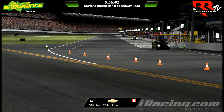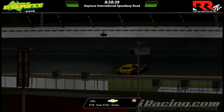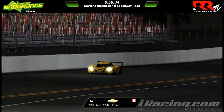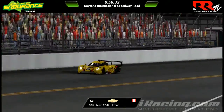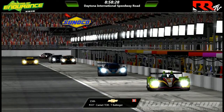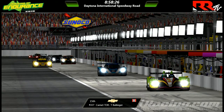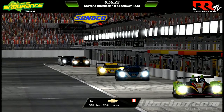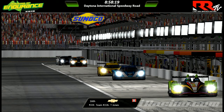Third is the Evolution Racing Australia ERA-18, James King back behind the wheel of the 228, followed by the second Carnet TDR, the 227 is in fourth, and then rounding out our five, Tom Jones, who's just coming into the pit in the second Evolution Racing Australia car. So that's your roundup of Class B.